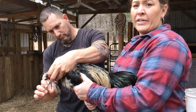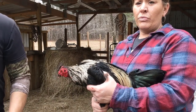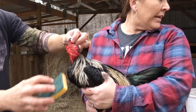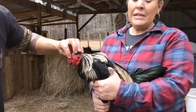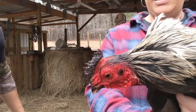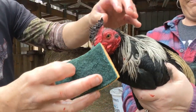You can hear how quiet they are. The only time you really hear them make a whimpering noise is when you do the crest on the top. That's when it really seems to bother them the most. And it is the thickest meat, I guess to say, or skin. All right, now really quick, I just want you guys to see up close again.